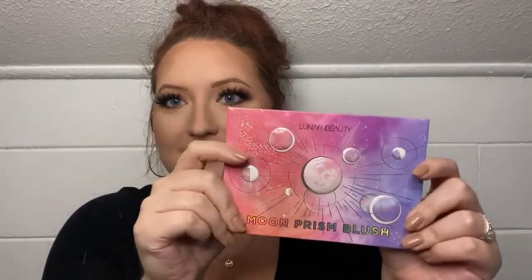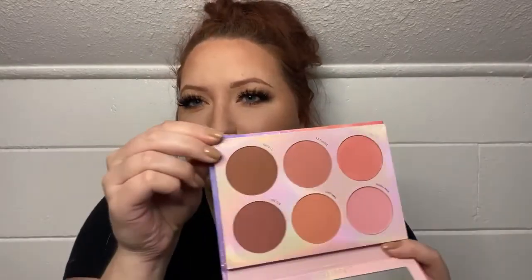So yeah, it's upside down. This is the palette. It's 3D, so these little planets stick out. I guess they're moon phases, but how cute is that? Don't you love it? I think I could probably get away with using this one maybe as a little bit of a bronzer. Do we dare try it?